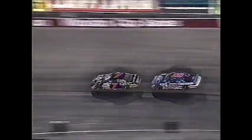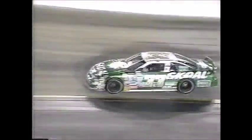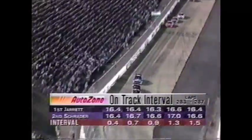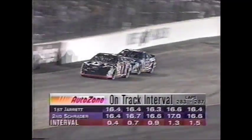7 car. Meanwhile, Dale Jarrett is pulling away from second place, Ken Schrader. But Schrader's having an awful good run here. Here's an on-track AutoZone interval report. 5 laps, 283 to 287, and the interval grew from 4/10 of a second to a second and a half.